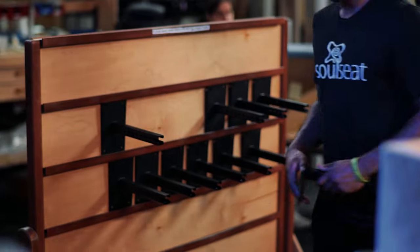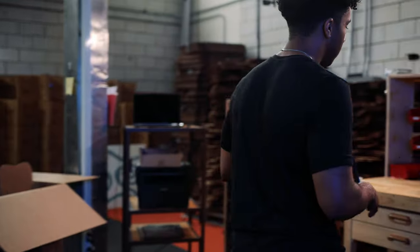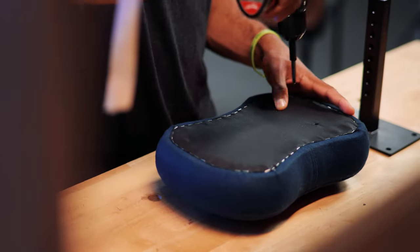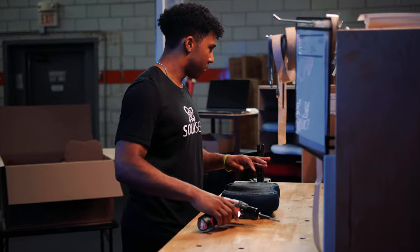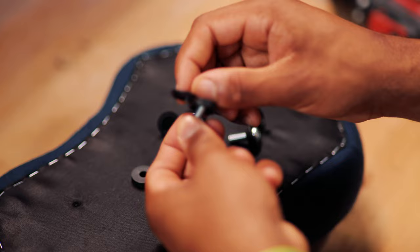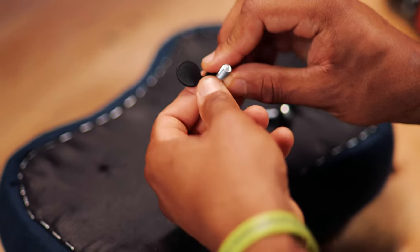Here, at our headquarters in Columbia, Missouri, each sole seat is put together with precision by our skilled assemblers. When your chair arrives, each component seamlessly fits together. You'll be enjoying the benefits of your new seat right away.